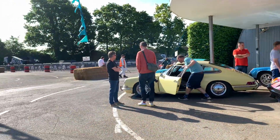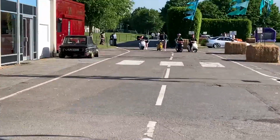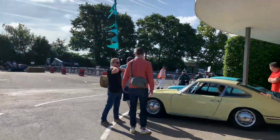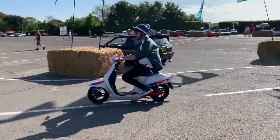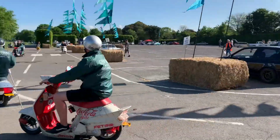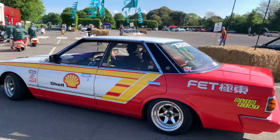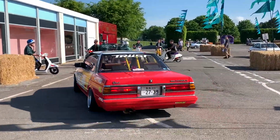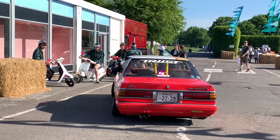There's a lot of mopeds by the sounds of things. And even more over there. Are they going to have like a moped head-on race into each other? Here they come. Oh, hello. That one's got a horn. And a Toyota Grande, I think. No, it is a Grande. All the mopeds gathering around as well. Goodness me.